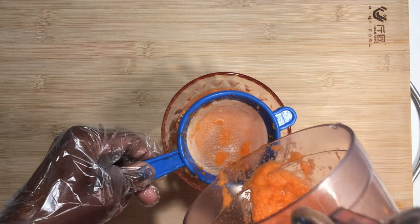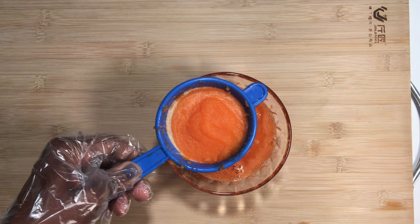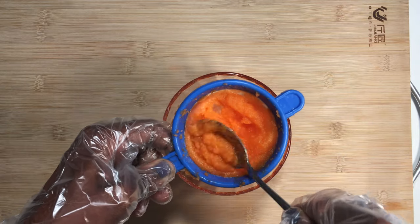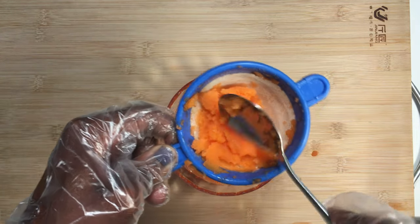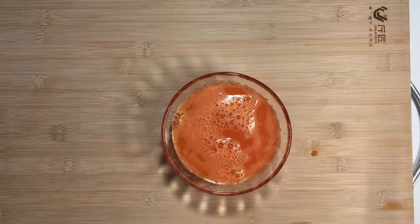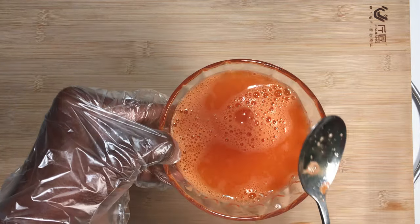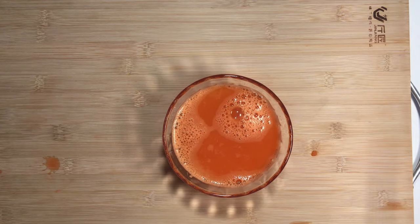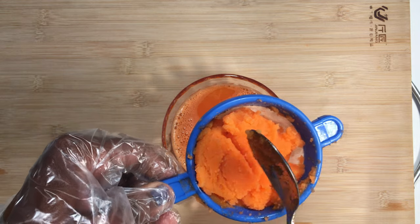Next, I'll strain the carrots to obtain the juice out of it. So this is how the carrot juice looks like. The carrot fiber could be added in the next step if you desire to have smoothie packed with more fibers.